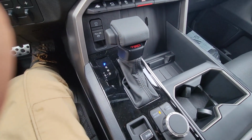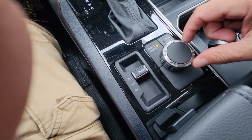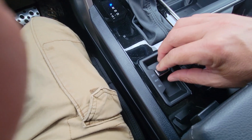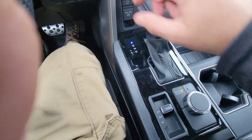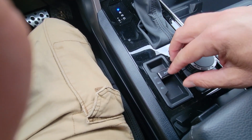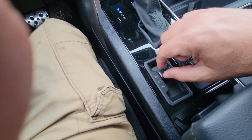This is definitely a little different. Here's your drive modes, your tow haul, all of your stuff is right on there for you. Your four-wheel drive right here, push and slide button, which is kind of nice. It's not a bad thing. I kind of like the knobs too. That's how most of them are going to now. So you do have that right there where you can push it and slide it for 4 high, 4 low.